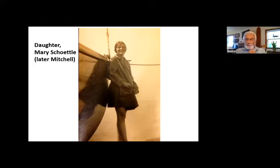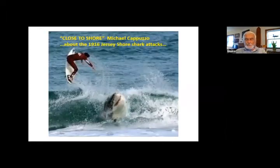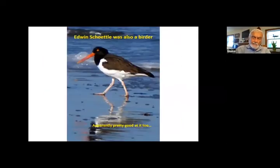She later married into the Mitchell family, and that family was extremely helpful in my creation of this book. Shuttle, amazingly, as a really hard-nosed industrialist, was also a birder. And I found in some of the family notes a number of accounts of him going on birding expeditions.